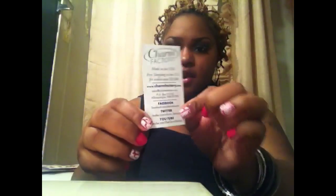And then, right here, I got my card, their own card, which is nice. It has all their contact information, their website, which is www.charmfactory.com. I will put that in the drop down below. And they have a Facebook and a Twitter and a YouTube.